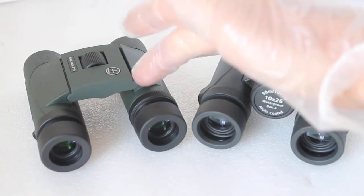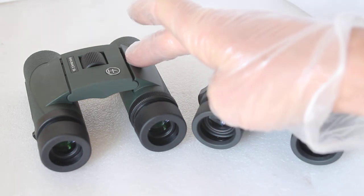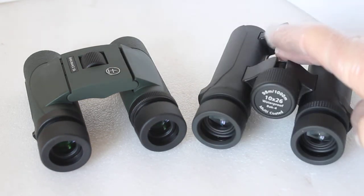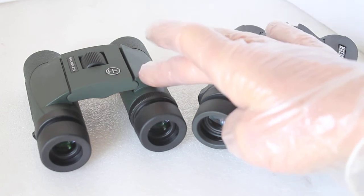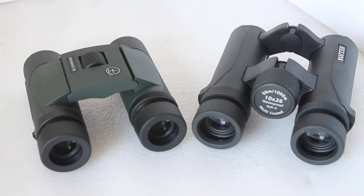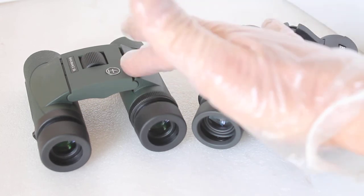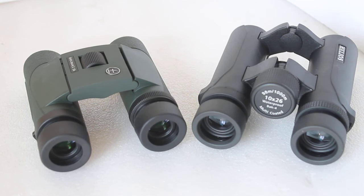So the first customers came along and they tried each one, and without me saying anything about specifications, they said straight away, these give a brighter image than these. They like these very much, but then they looked through the Hawke and they said these give a much brighter image. And that was the set they went for, because it was in their price range of between £100 and £140. And I explained to them that yes, these have the ED glass, they have higher grade prisms, higher grade lens coatings, and so you are going to get a brighter field of view.